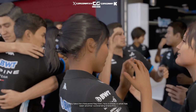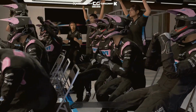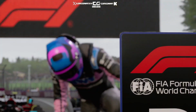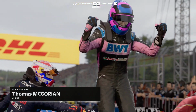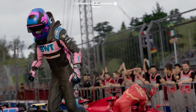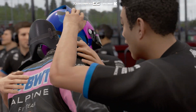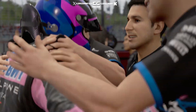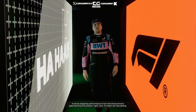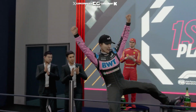They take the checkered flag then here in Imola in what has been another outstanding Grand Prix. A show-stopping performance from the 3 drivers approaching the podium right now. It's been an interesting Grand Prix, that's for sure.